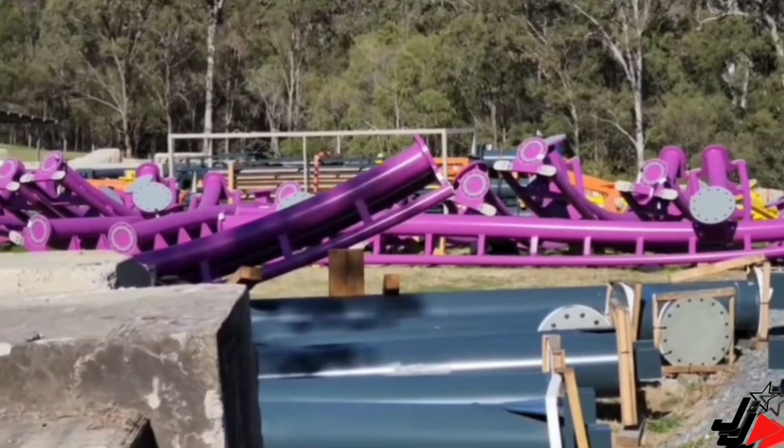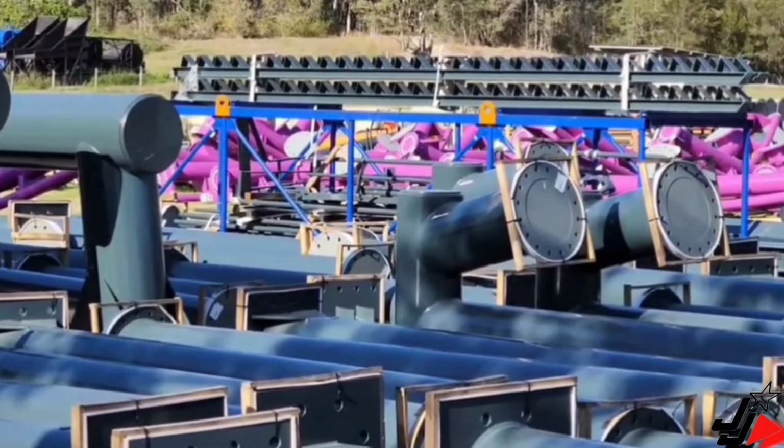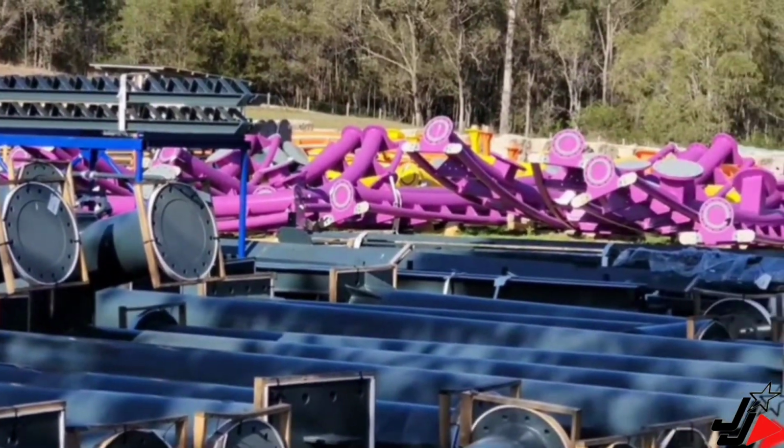In regards to the roller coaster tracks and pieces sitting up behind Wet n Wild, it looks like maybe they've unloaded some more pieces. There seems to be a lot more up there. So our guess is very shortly they will start bringing parts of that down to the area for construction. And once everything starts to go vertical, that's when we'll start to see more from inside the park, and we can keep you a bit more updated on what's happening with the Wizard of Oz construction.